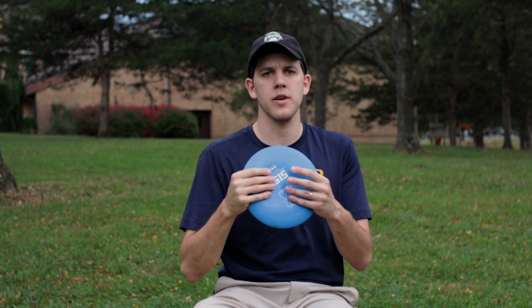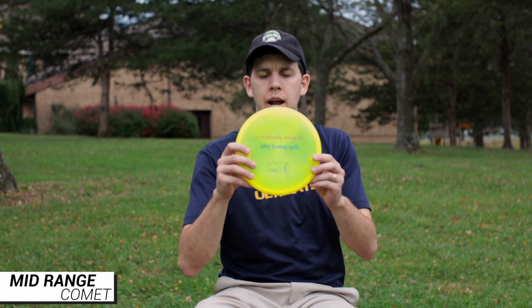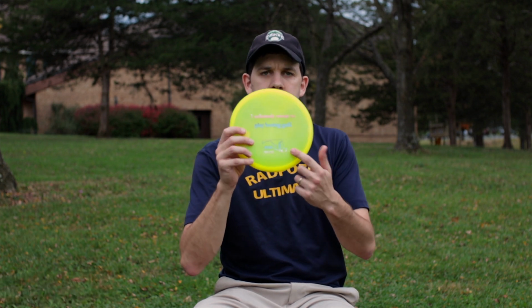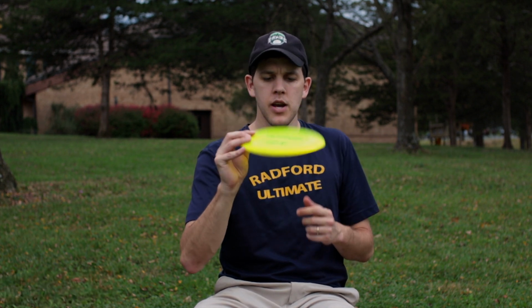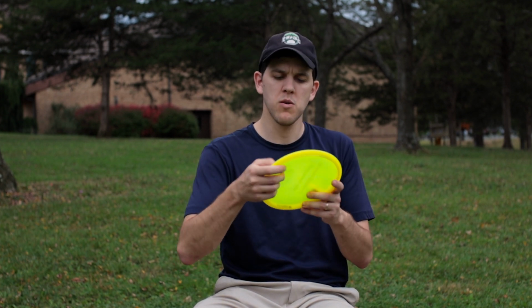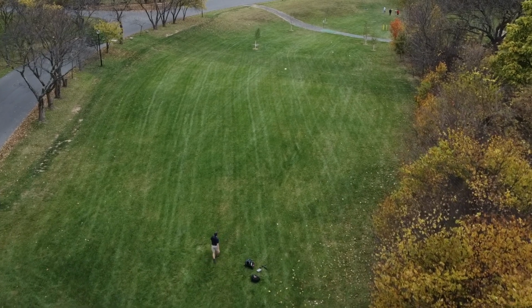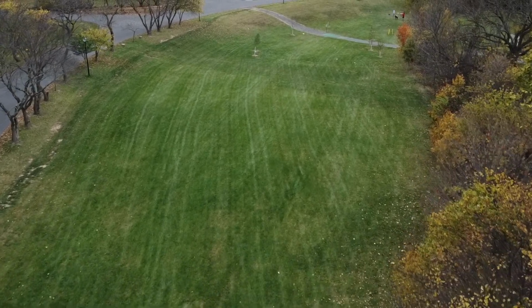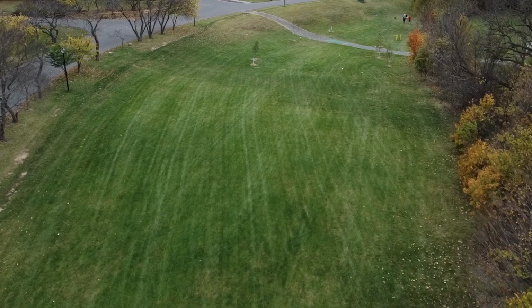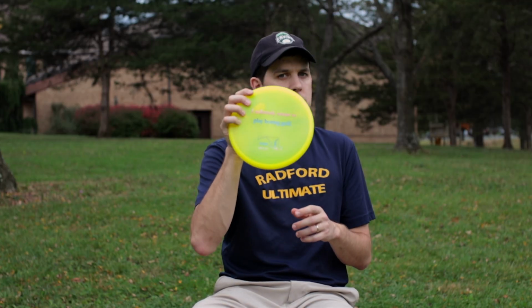So I'll use this for like 275. And then my last mid-range is a Comet that I got from Andrew Fish. This is his tournament stamp here, and I'll use this for little turnover shots, or just also kind of flat, dead straight shots. This kind of just holds whatever line I put it on. Has a little bit of turn when you give it the juice, but I like to use this just for anytime I need just basically a straight backhand.